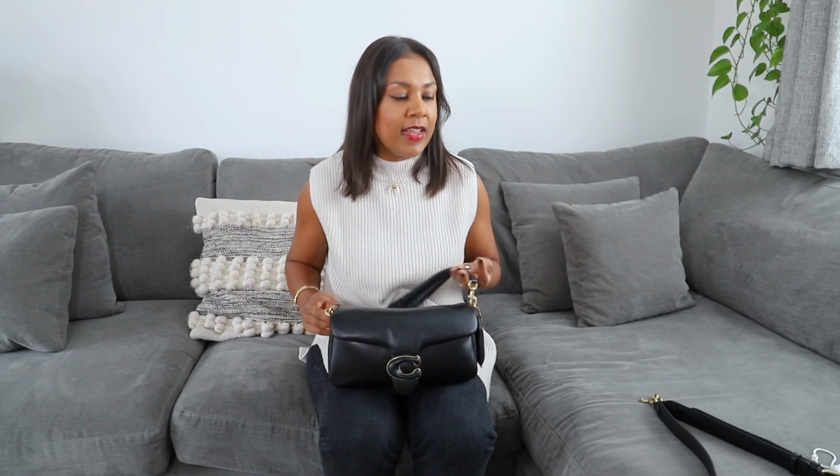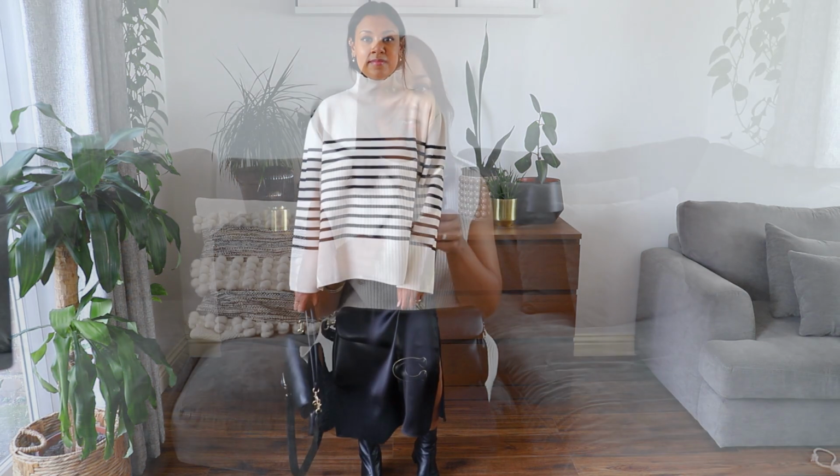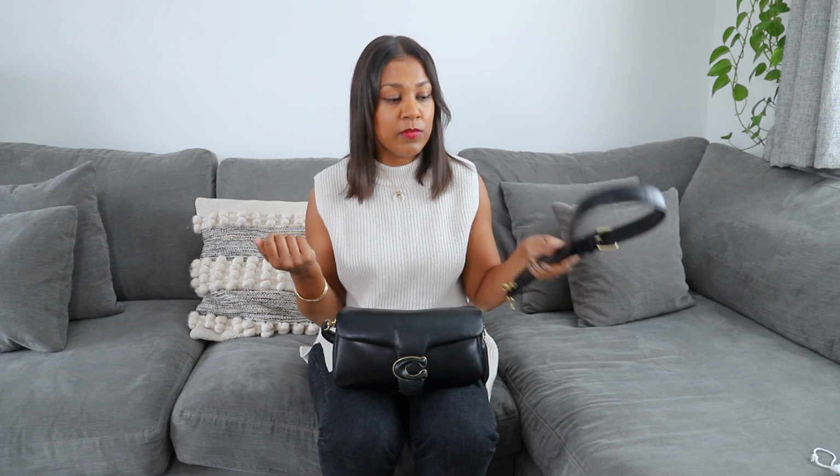The other thing I love is that it comes with the 2 straps. You can also have them on the bag at the same time. So if you're out in the day and you want to switch from one to the other, or equally if you're out in the evening and maybe you're heading to the dance floor and you don't want to leave your bag on its own, then just have the crossbody on there and you can have it over yourself and still have your hands free, which is brilliant.